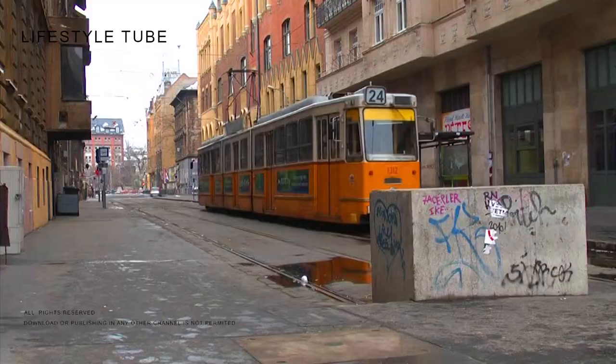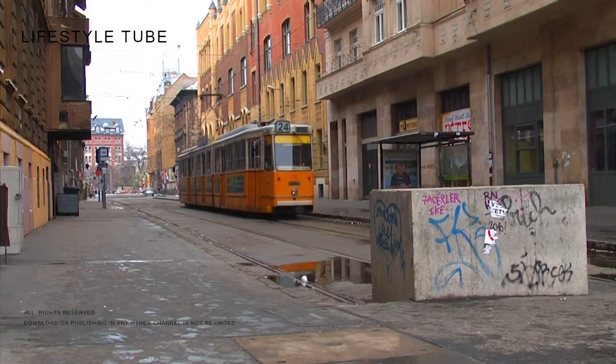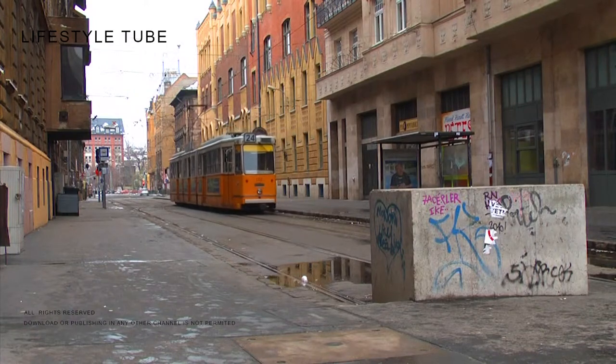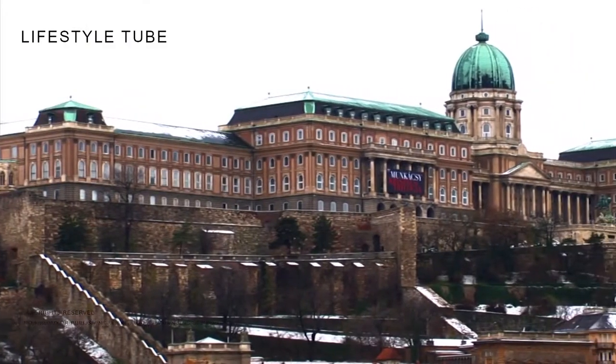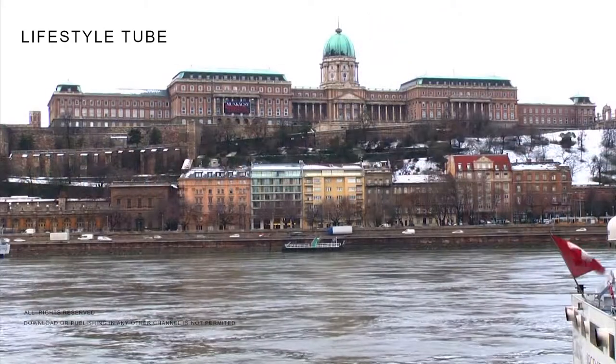It's very easy to find your way around Budapest. A ride on the number 2 tram will allow you to see all the best tourist attractions for the price of just a single ticket. It's a wonderful way to explore the city and enjoy its beautiful landscapes, including the lovely Danube River.